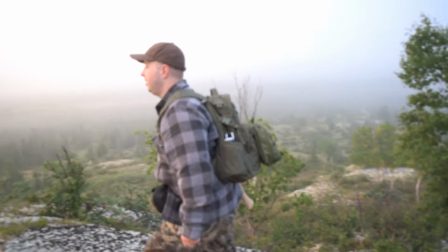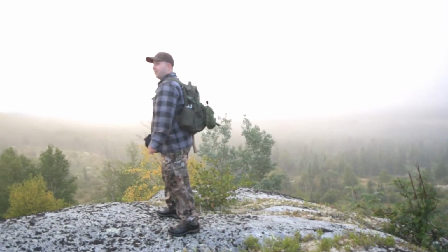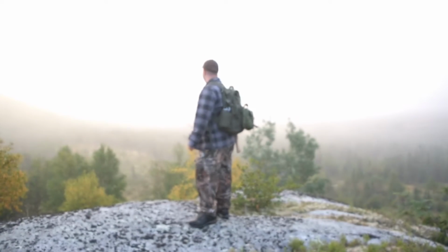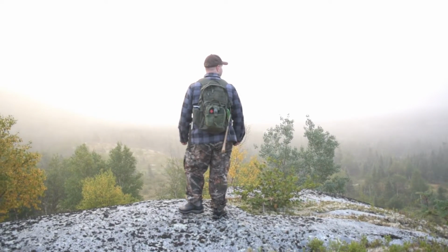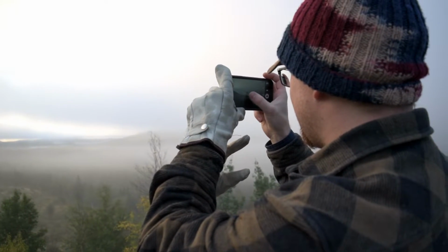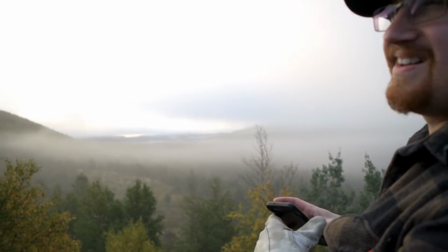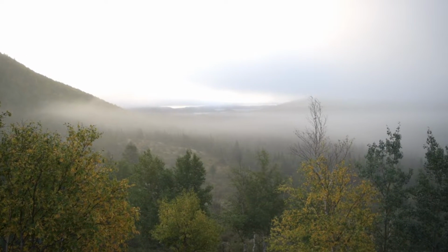Man, look at that fog. I think it's getting thicker. What a view this is though. What do I hear down there? A squirrel.